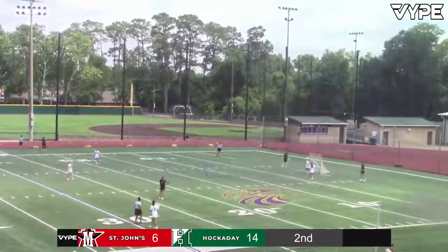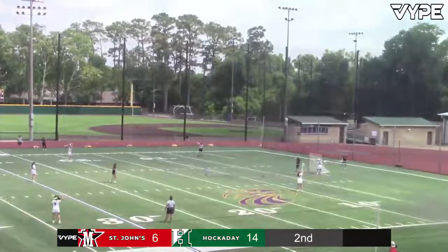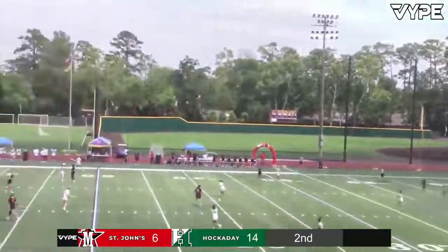So crease violation on St. John's. Okay, yeah. Hockaday goalie tried to roll the ball into the crease, which is allowed in girls lacrosse. She actually rolled it through the crease, but the St. John's player went into the crease trying to get the ball.